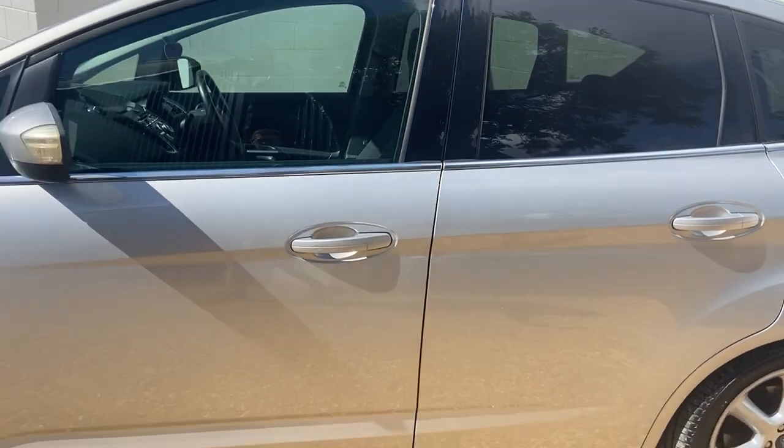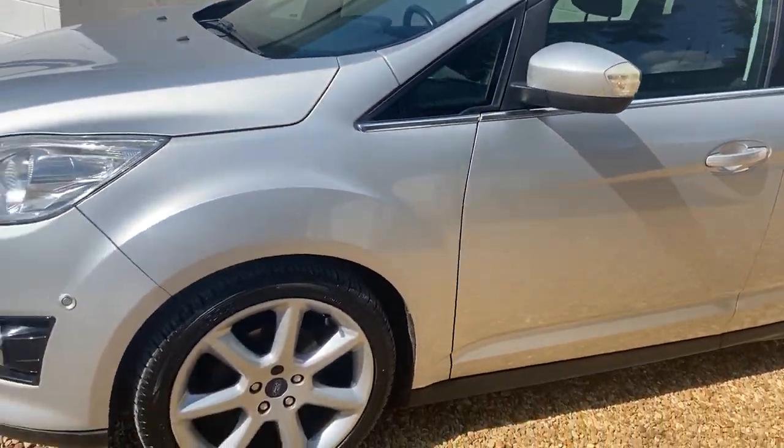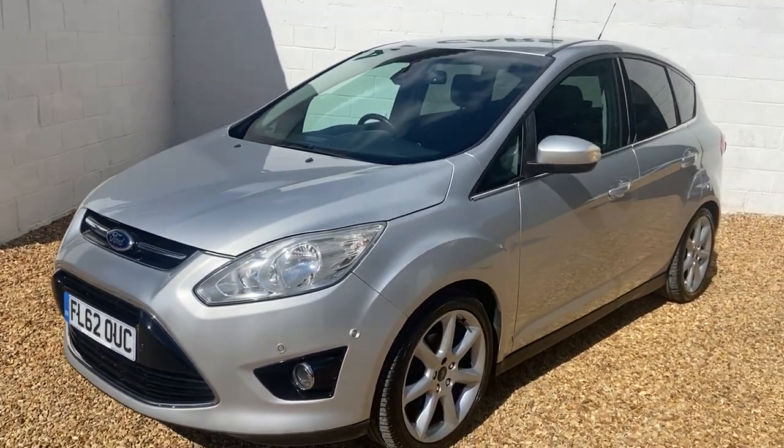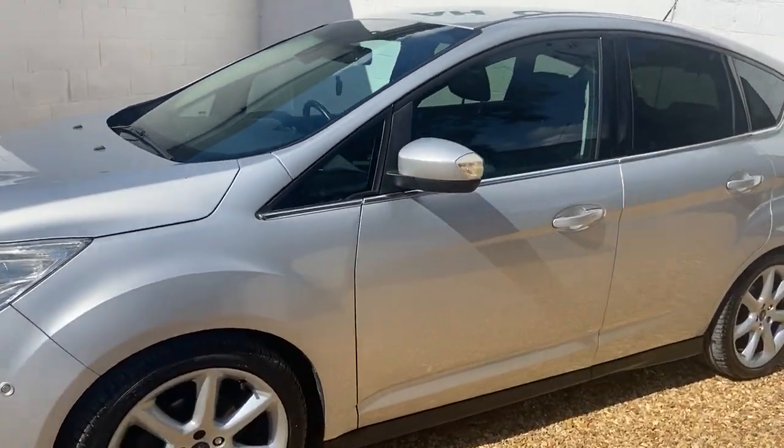So again, as you can see, bodywork, tyres, wheels, all in very good order. If you're really nice to the car, it will also park itself. It's a self-park C-Max.